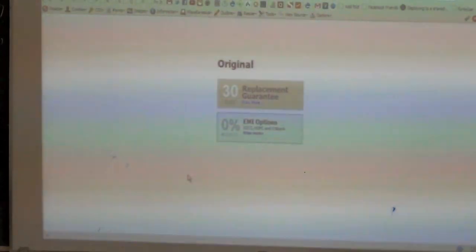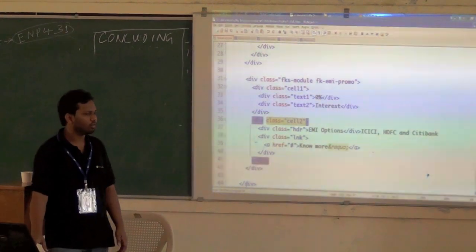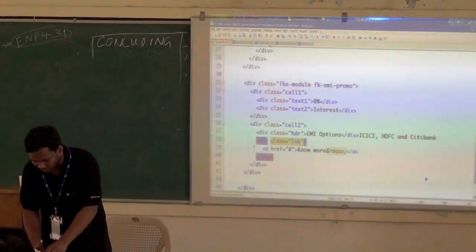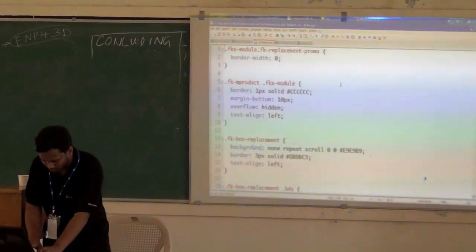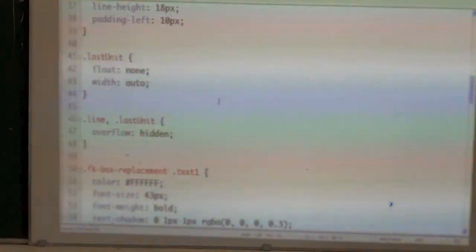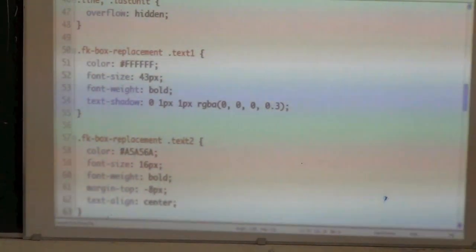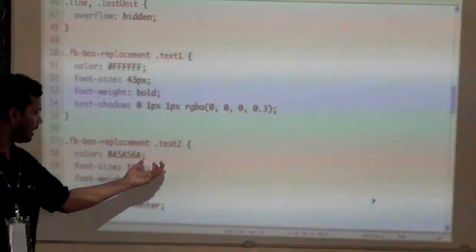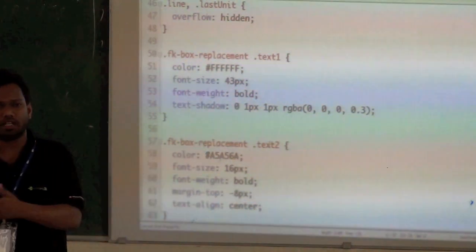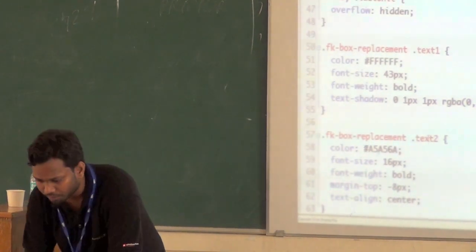Now if you look at the second box, it looks almost similar. But look at the code. Here we have directly two blocks, cell1 and cell2. For cell1 again they have text1, text2, and a header link. If you look at the CSS, this one is for the first module, the box replacement dot text one, and the box replacement dot text two. So we are making an assumption that anything of this type is always wrapped inside a container with this specific class. Once we move it to some other container, the entire thing is lost. If you take that HTML and put it somewhere else, it doesn't get that look.